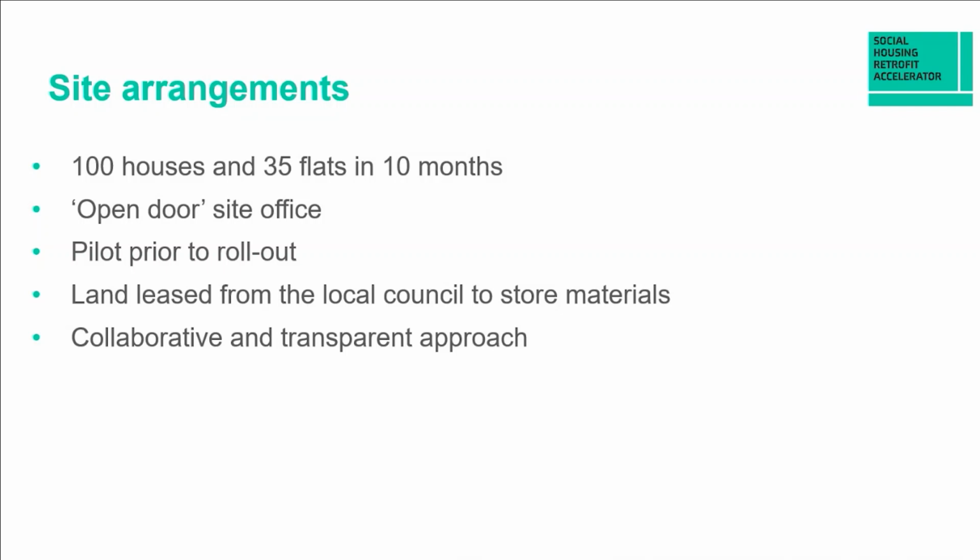I can't recommend doing that enough. This is a starting point for a lot of people now coming into the retrofit market, and transparency and having that collaborative approach is essential to achieving your goals, especially when we're working at scale.